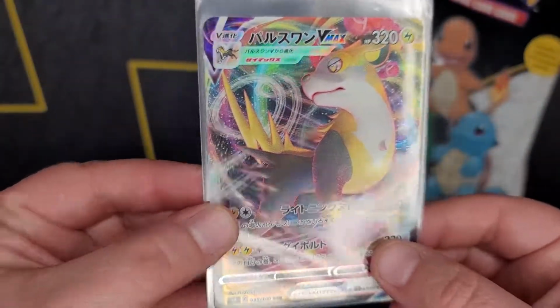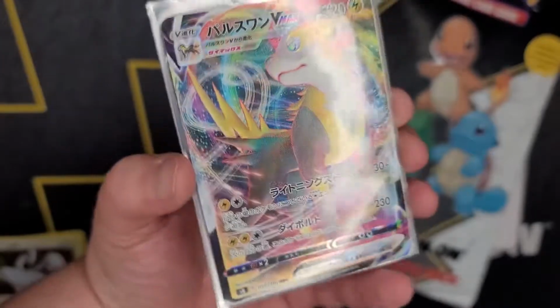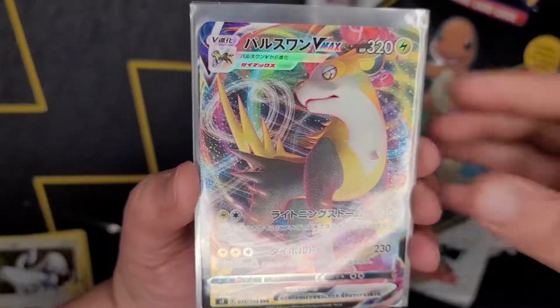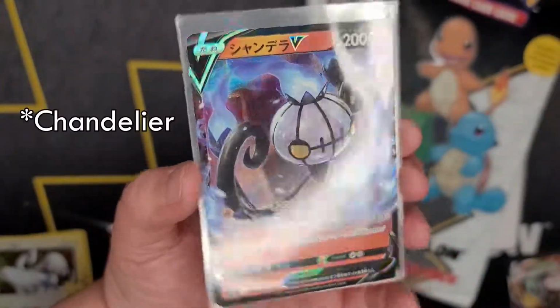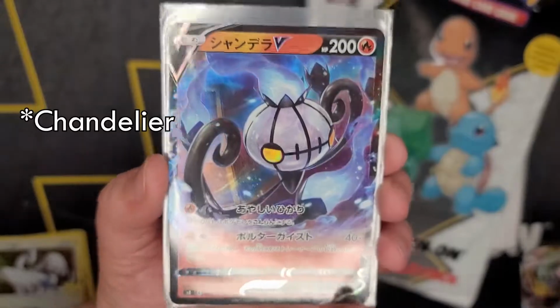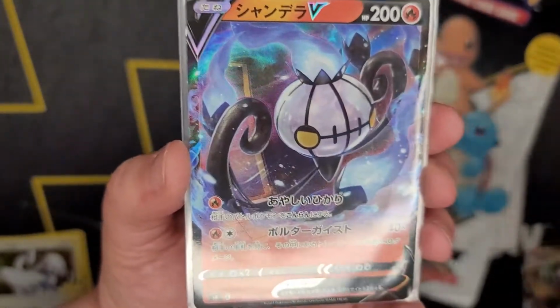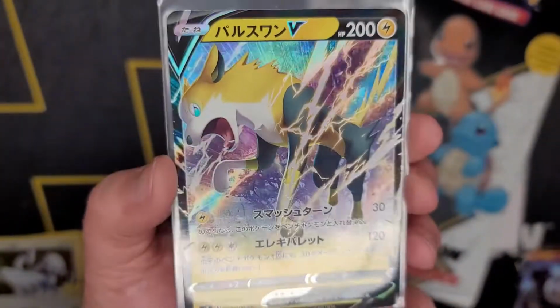Yeah. We got the Boltund VMAX from, I believe it's called Fusion Arts, which is the next new set. This is, of course, the Japanese version. Beautiful card. We have Lampent V. I forget what we got, too, because he does a whole video and he does a couple giveaways throughout for the different sets he's opening. And Lampent. Oh, Boltund V, too, yeah.